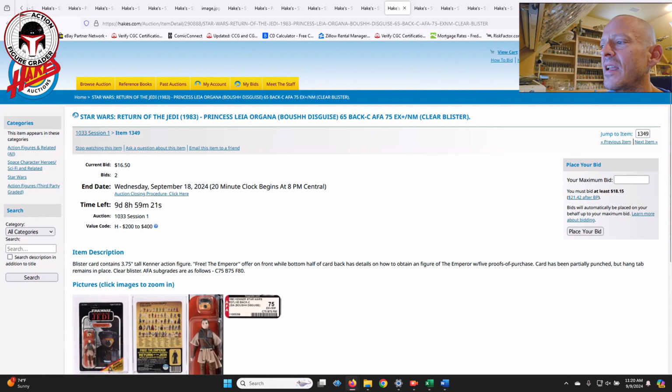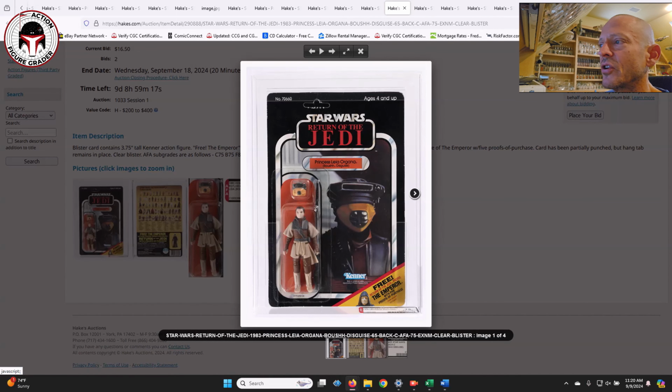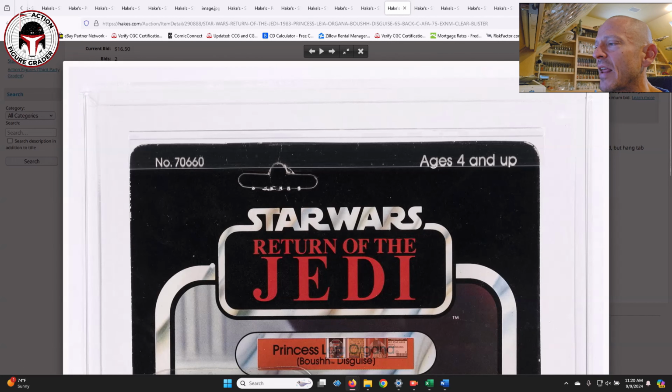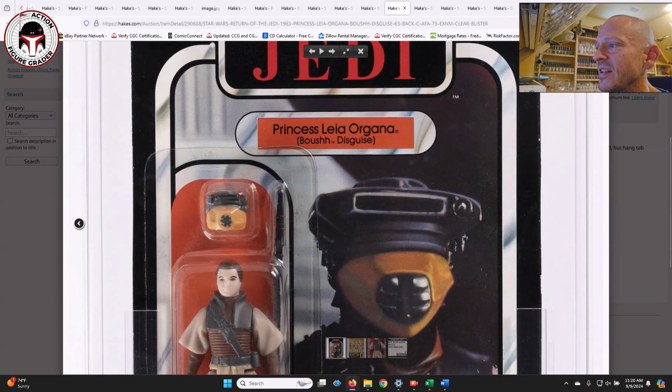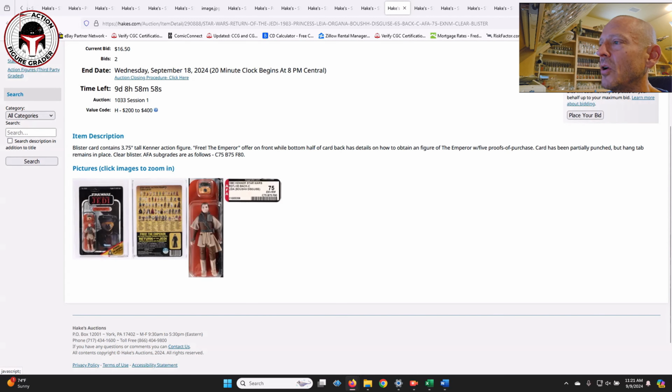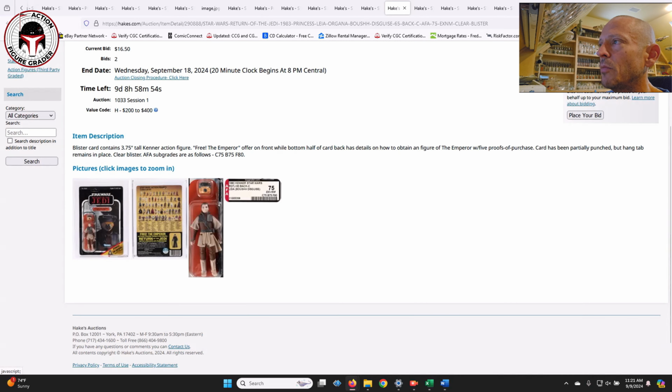Next up, here is an AFA 75 Leia Bouche, but it's a clear blister. And we talked about clear-ish anyway. I mean, be careful. It's labeled AFA 75 with a clear blister. You could maybe make an argument that it's got some yellowing starting to happen on the top of the blister and then going down the right-hand side. So, it could be just a mirage or optical illusion. But to me, it looks like it might be starting to yellow just a little bit.